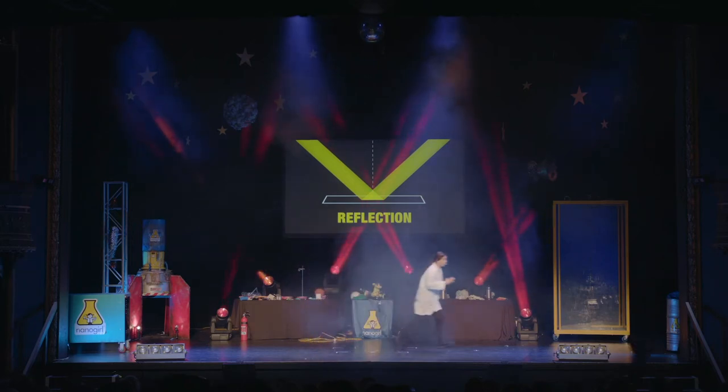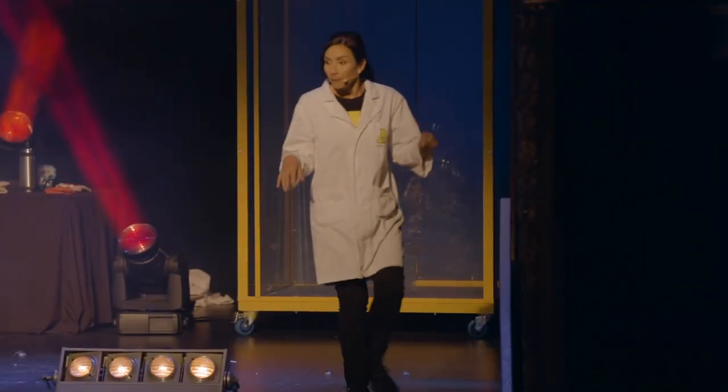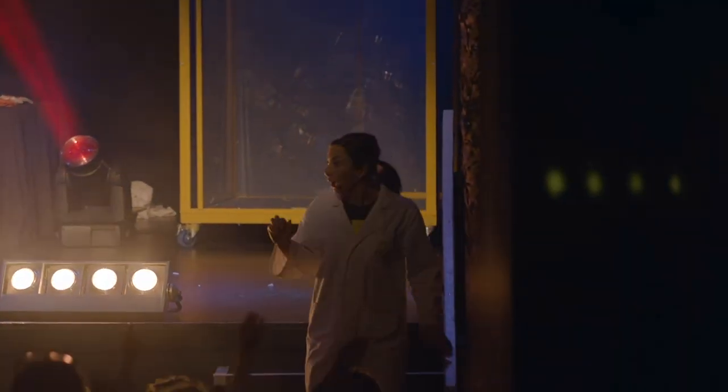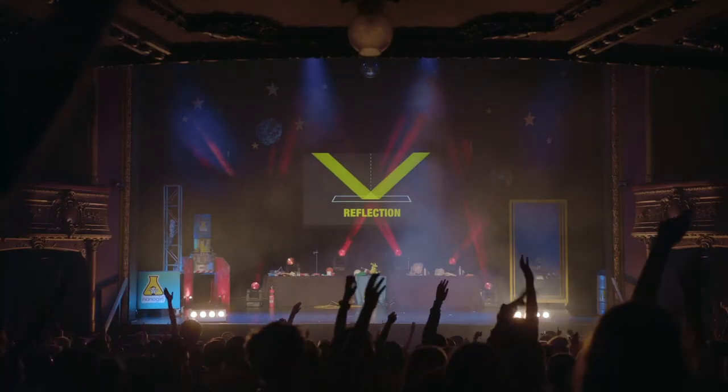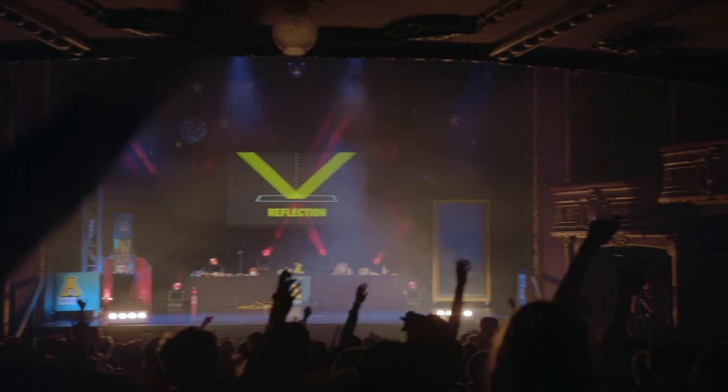Okay, while he's gone, I've got a great experiment to do with reflection. I'm going to need some help, though. Put your hands up if you can help me understand reflection. Okay, I've got some great people. Don't panic. If I'm looking at you, it's because I have lots of ideas for lots of experiments.